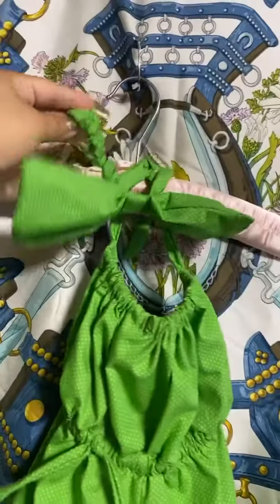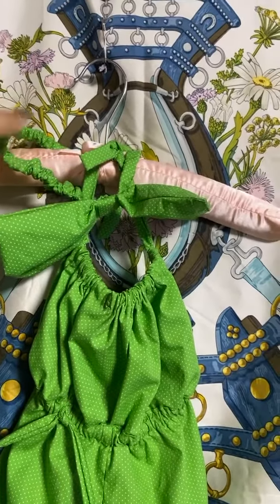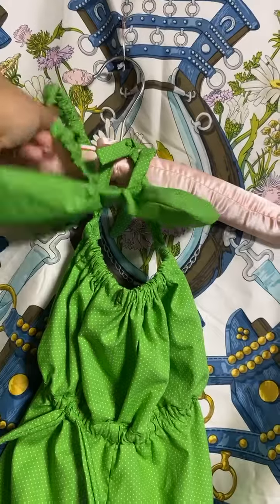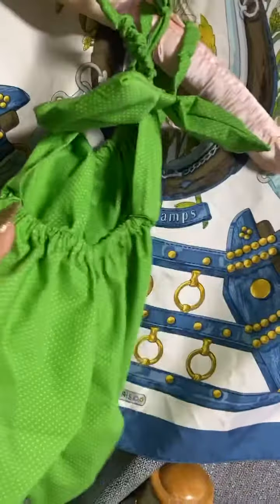It's really very easy and very stretchy, so the baby won't get hurt. And then it has a bow, a ribbon. And it's hot now, so this is the design for the baby.